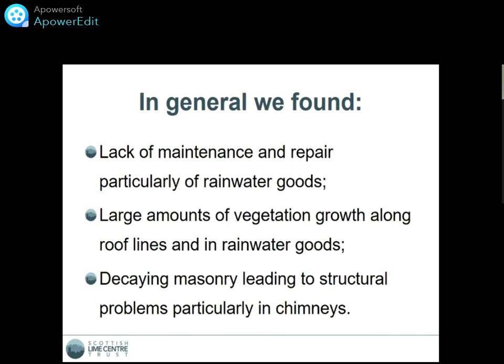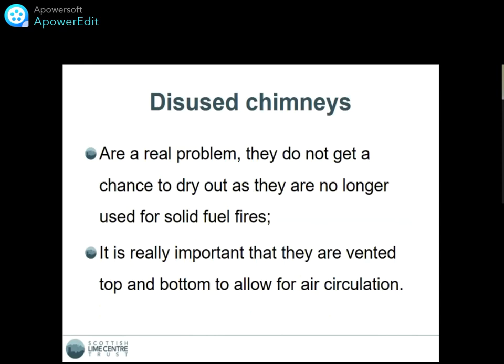So in general, in Inverkeithing, we found a lack of maintenance and repair, particularly of rainwater goods, with large volumes of vegetation growth along roof lines and in rainwater goods, and decaying masonry, particularly in chimneys, unused chimneys, as Stacey had pointed out in her presentation before. So disused chimneys are a real problem because they don't really get a chance to dry out because they're no longer used for solid fuel fires. And it's really, really important that they are vented top and bottom to allow for air circulation, as Stacey had also pointed out.